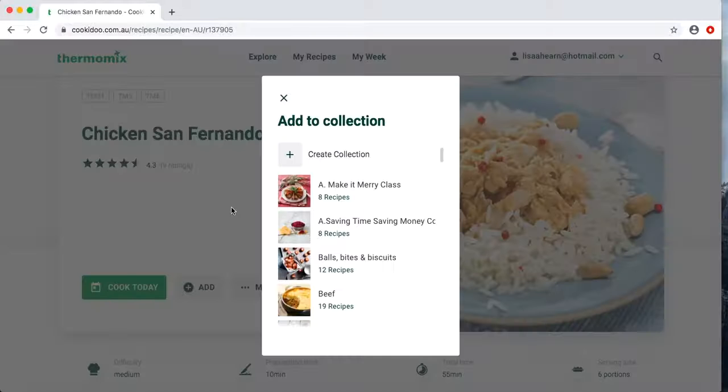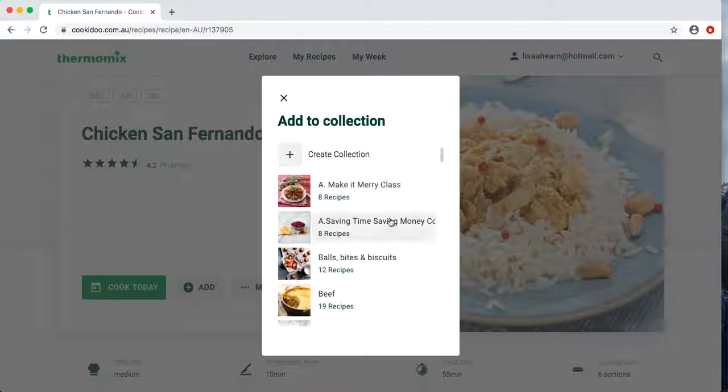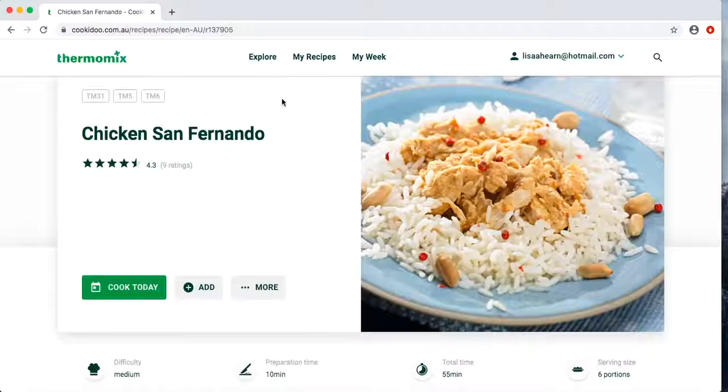But say, for example, if you're just doing this for the first time and you don't have a chicken section, it doesn't have to be chicken. It can be a Spanish or Thai section. You can make your chapters whatever you like, called whatever you like, but you could create a collection. So you could create one, and here you could call it chicken, you could call it Spanish, you could call it Thai. You can create any type of collection that you like, and that's how you add to a collection.